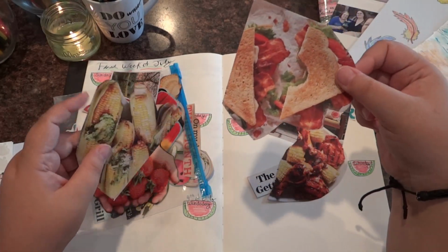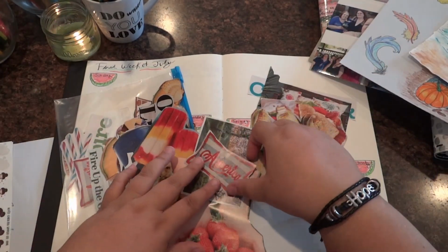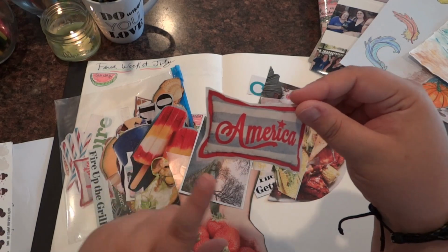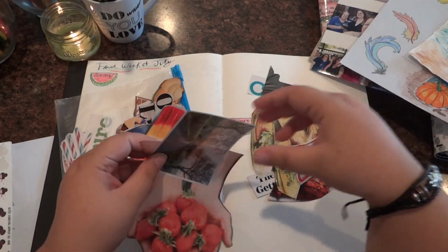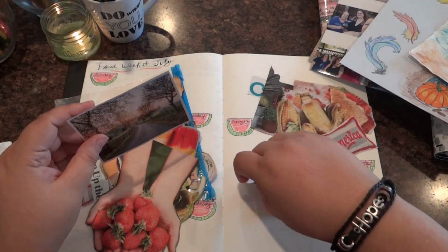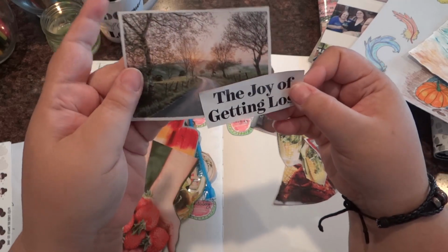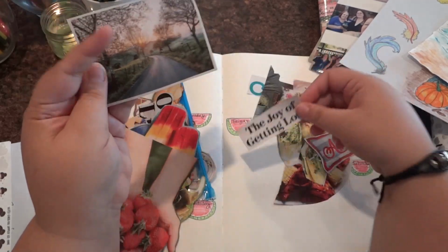My favorite, when I make these BLTs, and I have a beautiful picture about it. Corn on the grill. I cut this little pillow out for the 4th of July to stick on. I love this picture, and I cut this little saying out because I'm going to use them together. But the joy of getting lost, I'm going to talk about my adventures when I walk with my walking stick.